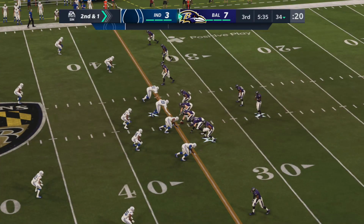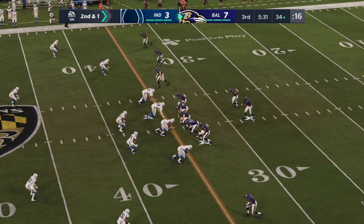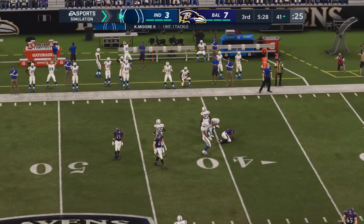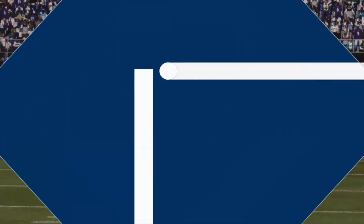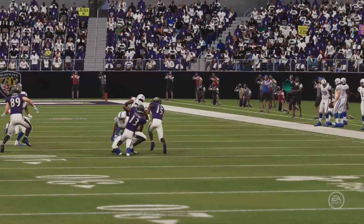Maybe a good spot to take a shot. Here's 2nd and a yard from the 34. From the gun, Jackson into double coverage, and it's intercepted. Picked up by Kenny Moore. That is just what this defense was hoping for, an interception on the opening possession of this third quarter.